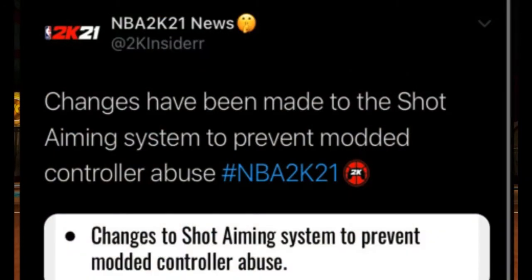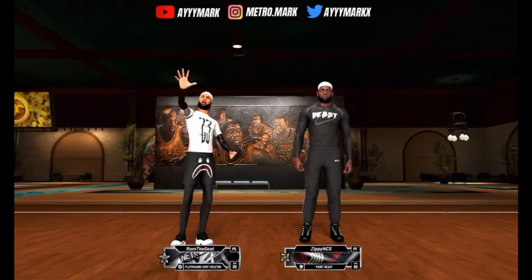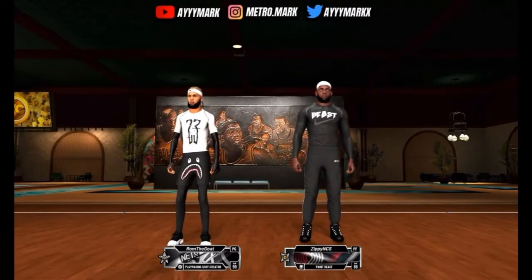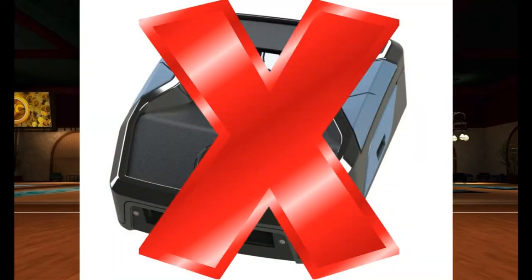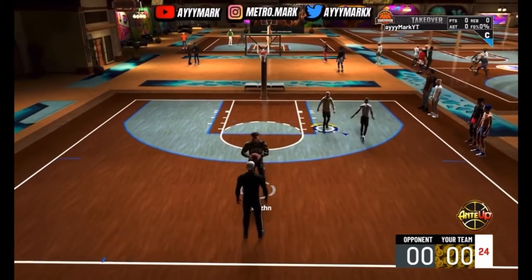I think it's from Mike Wang, from NBA 2K21 Intel or something, but this is actually very big news. Modded controllers are out of the game. I actually have not been on today, so I don't know for sure. Let me know in the comments if they are still in the game.